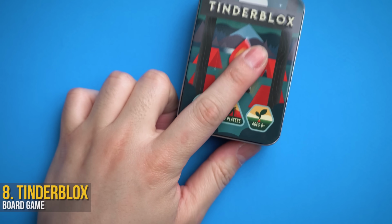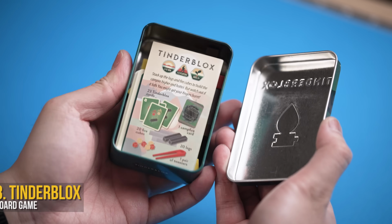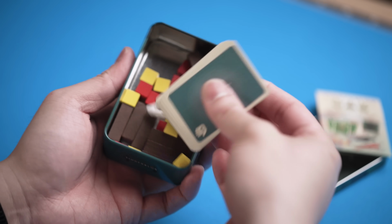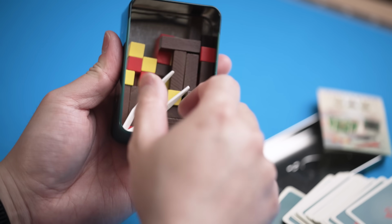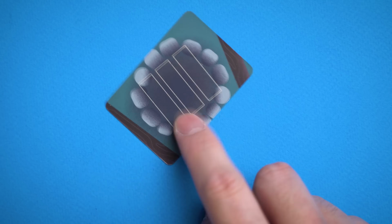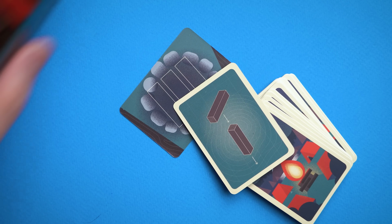This next one was recommended on TikTok, and it's no cap. Tinderblox is a tiny board game stuffed into a tin box. Everything you need is included: instructions for the newbies, cards, wooden blocks, and these infuriating plastic tongs. The goal of the game is to build a fireplace without dropping any pieces. Sort of like Jenga, but backwards and at a fraction of the size.